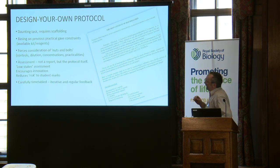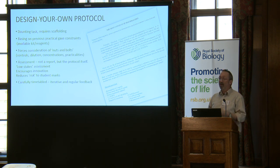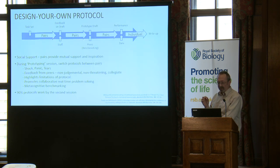So that reduces the stakes in their mind, because they don't need to get it to work in order to get a good mark. If their experiment is rubbish, they can still do a nice job on the protocol and get a decent mark. So by reducing the stakes of the assessment, we're encouraging them to innovate, and they don't see it as so risky. But we have to timetable it carefully to provide support at key stages.